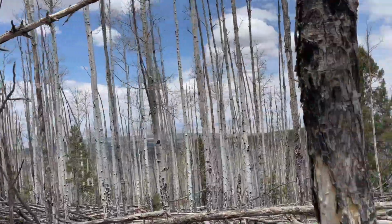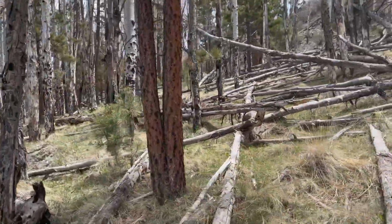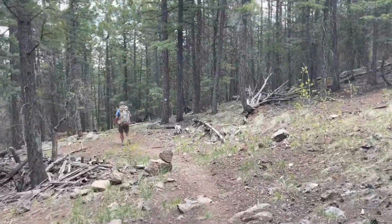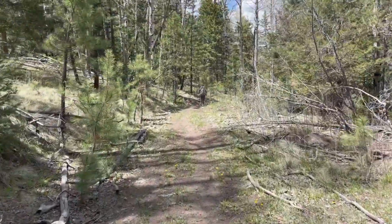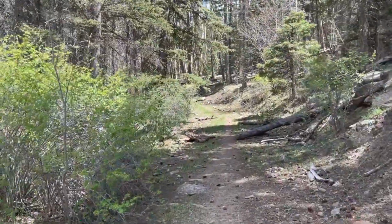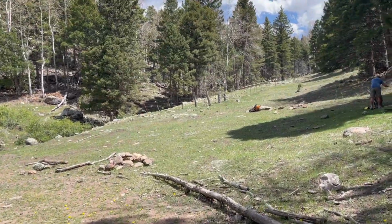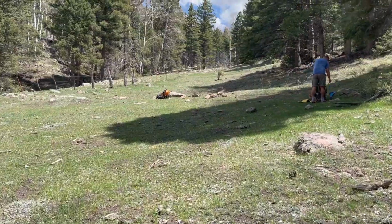Excellent. So 4 miles into the day. Beautiful aspen grove. Guthooks mile 546, about 10 miles into the day. Mile 548, looks like just an old road, doesn't it? Coming up on water pretty soon here. Mile 548.8, first real water of this bit of today. Going to stop and have lunch.